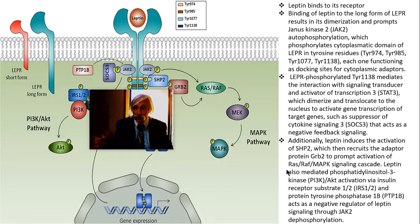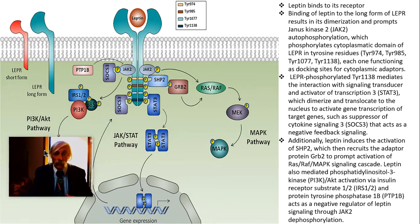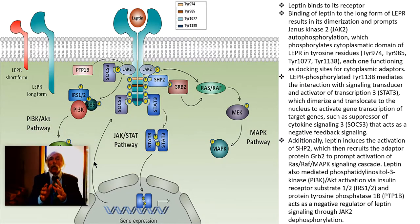Breast cancer was one I covered recently. Leptin also mediates breast cancer associated with obesity in females, right? Particularly around perimenopausal women. Leptin also mediates the PI3 kinase pathway, the phosphatidylinositol 3-kinase pathway, which is associated with AKT, which is another kinase. Activation via insulin receptor substrate, that's IRS1-2, and a protein tyrosine phosphatase that shuts everything down.